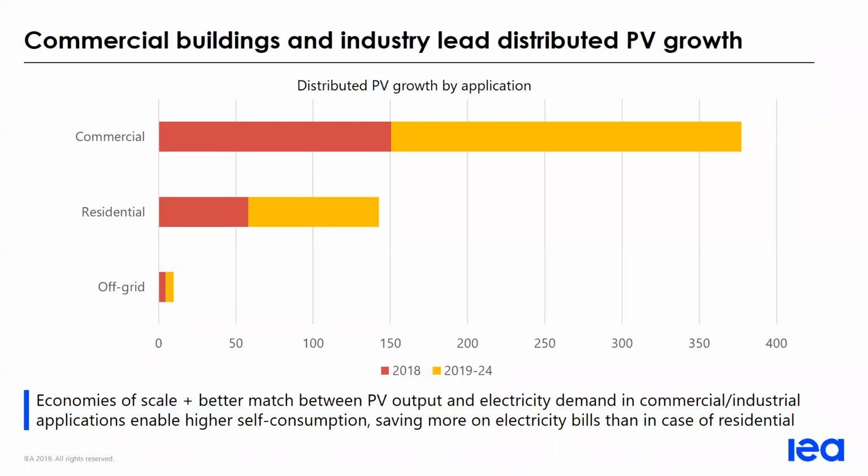Economies of scale, which are leading to relatively lower investment costs than the residential sector, make the cost of generating their own electricity more attractive than purchasing it from the grid. And also there's a better match between the supply of sunlight and demand profiles of businesses.